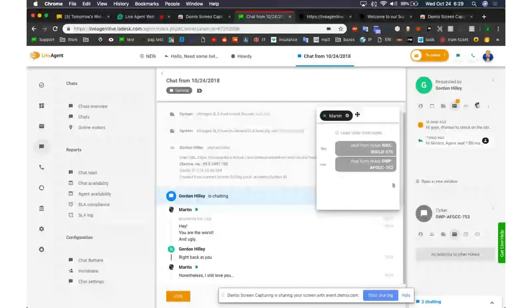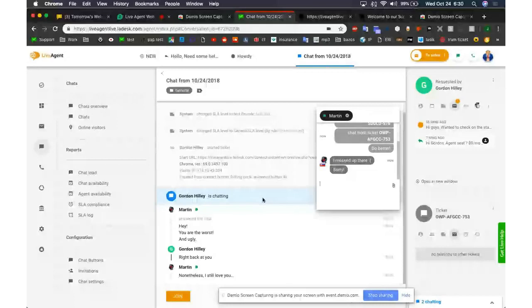It's going to pop up our built-in chat, and it's going to say, chat from this ticket, so he knows what ticket I'm talking about. And we can just give him some advice here without disturbing his chat, like, do better. So yeah, see, he already knows he messed up. Just like this, you can whisper to your agents without disturbing them. You can monitor chats, all from this chat dashboard.